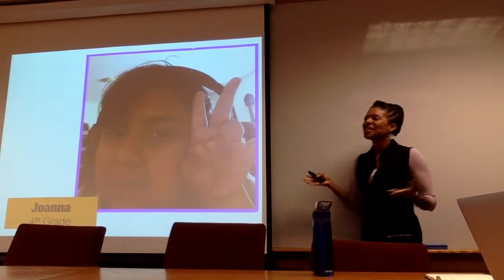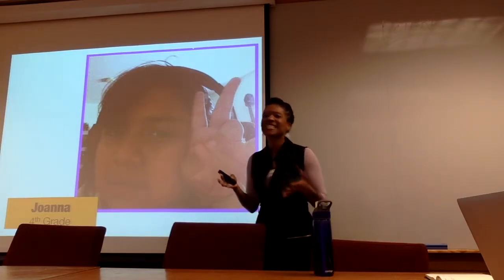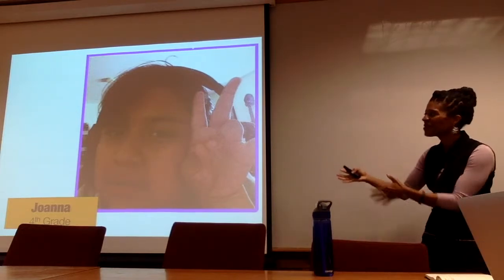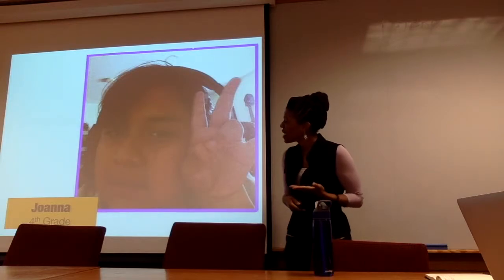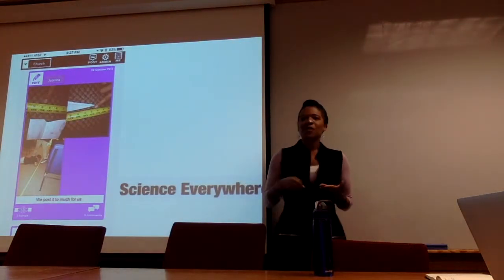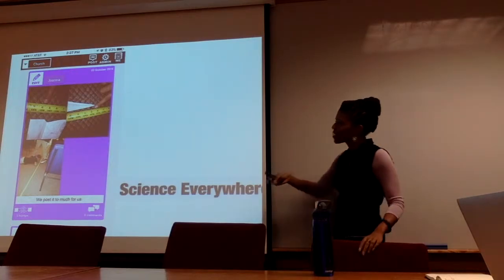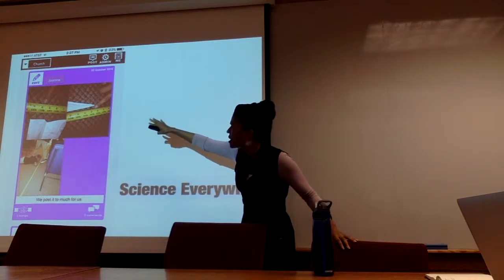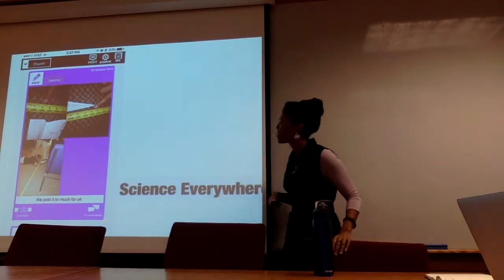So next we have Joanna. Joanna is one of the younger learners whose parent came to us and said, hey, I love that my older son is participating in this program. Can Joanna participate? And who can resist that face? In Science Everywhere, Joanna also made scientific posts, right? We see in this picture that she's taking measurements of how far her plane flew, and she's actually laying down on the ground to take the precise measurement of how far their plane went.